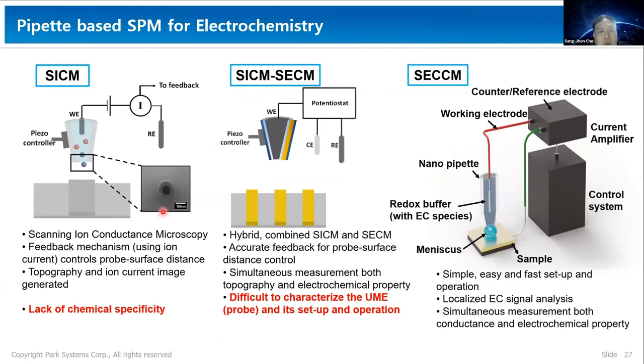SICM can help us get the topographical information of the sample surface using the ion current signal between the pipette and sample surface. But we cannot get electrochemical information with this kind of setup. By adding an ultramicroelectrode as a scanning probe and a potentiostat to the SICM, it transforms into pipette-based SECM. But in conventional SECM, it is a bit difficult to control the pipette-sample distance, thus reducing the reliability of the data. So in order to complement the shortcomings of SICM and SECM independently, we combine the strengths of these two techniques, so-called SICM-SECM, which has been introduced.